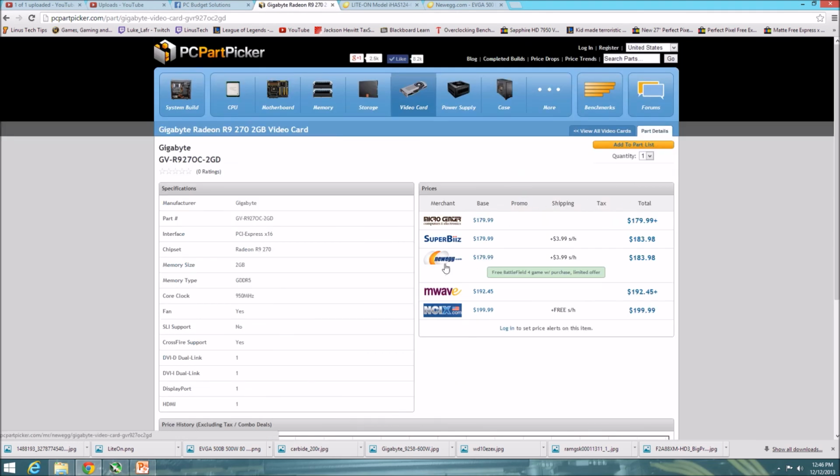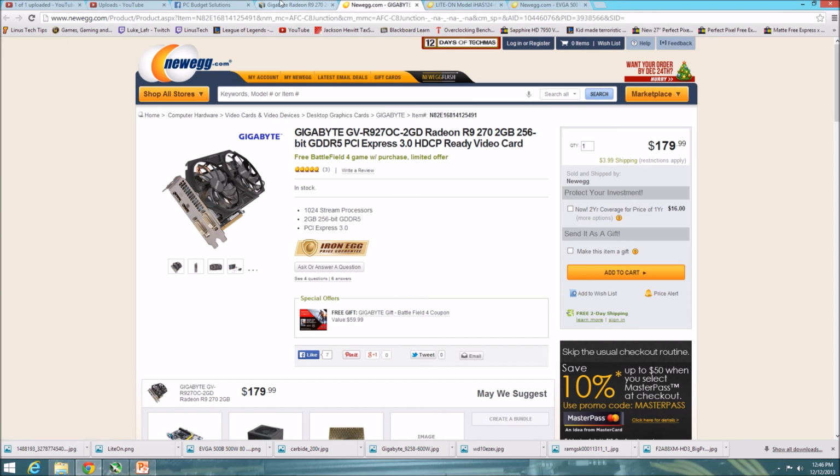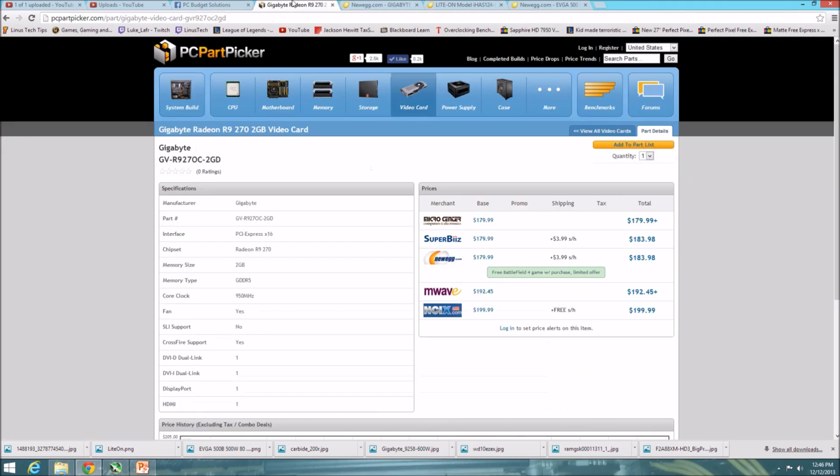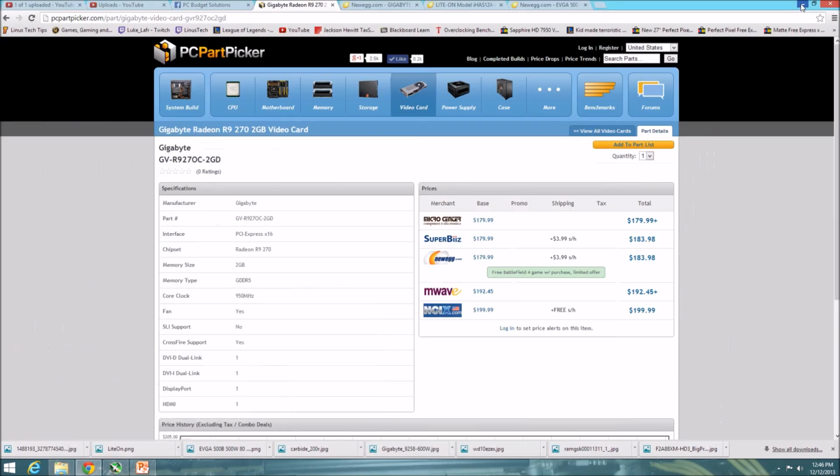One thing I do want to point out is, like I said, this comes with a free copy of Battlefield 4. And you'll be able to play games like Battlefield 4 on mostly high settings, 1080p, low anti-aliasing. Most older games you'll probably be able to crank out. This is a very, very competitive build for the price. I like it. Hopefully you guys like it. And that's pretty much a wrap for it, guys.